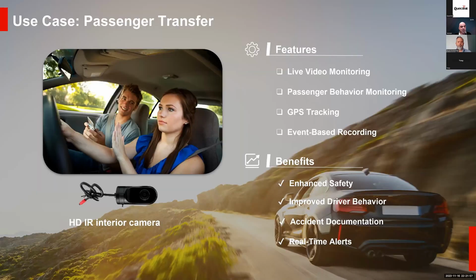Use cases then. So passenger transfer. With GDPR in mind, let's put it this way. You can have this camera as driver facing, monitoring how passengers are interacting with the driver, or you could have it as passenger facing, monitoring how the driver's interacting with the passengers, whichever way you like to put it effectively. But it can be used in a variety of different scenarios. But passenger transfer, taxis, that type of thing, that's a good use for this particular camera. You obviously get all the usual niceties that we talked about, so your tracking and event-based recording, etc., etc.